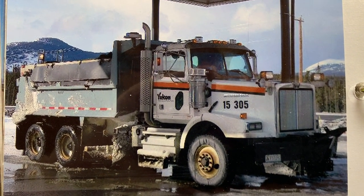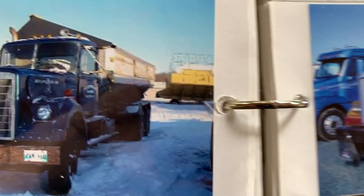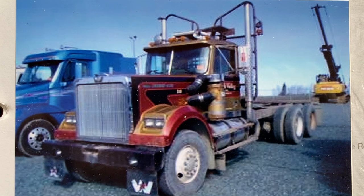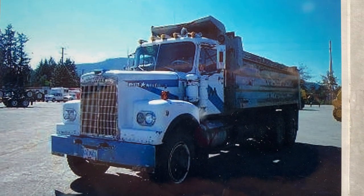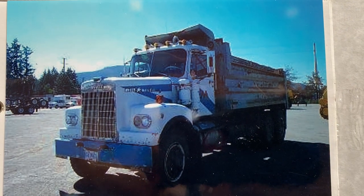Yukon. There's some paint. That's neat. As needle-nosed as the White's got.